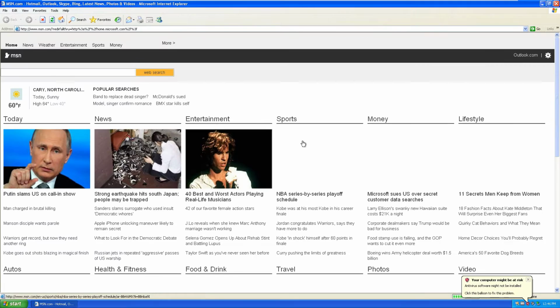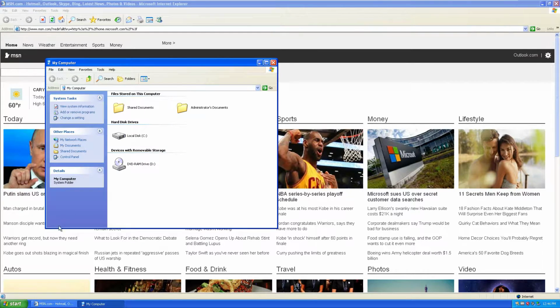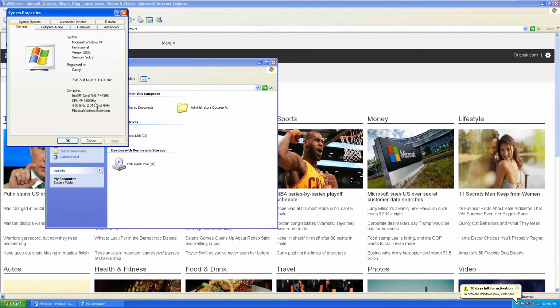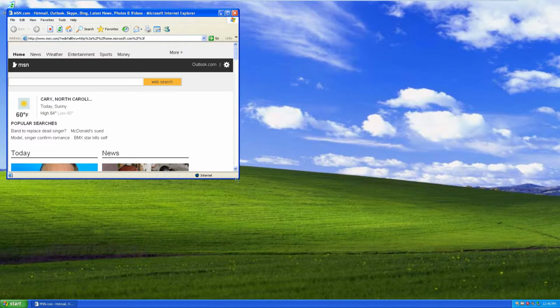I'm running Windows XP Service Pack 2, by the way. I tried to get this installed on Windows 10, but I cannot because it has Internet Explorer 11 installed. Just for proof, I meant to go here. This is version 2002, Windows XP Professional, registered to me. So click OK, get out of here. And let's unfull screen this.